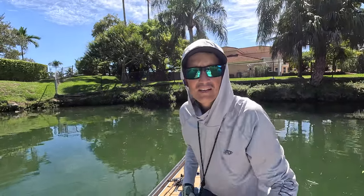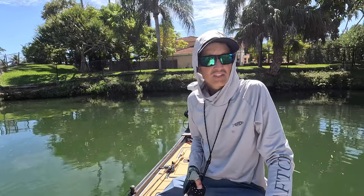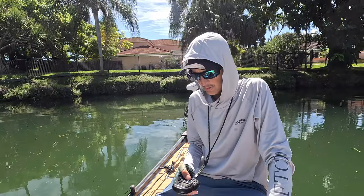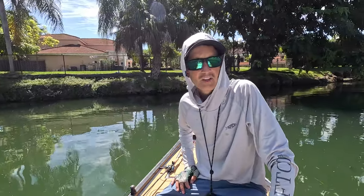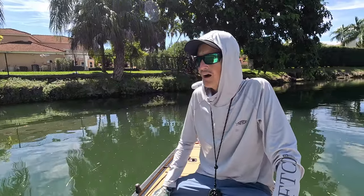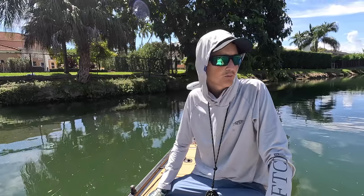There we go, sorry guys. Basically all I've been doing is casting out those little grubs, and I brought a loaf of bread with me also. I've been chumming them up with the bread, and they'll eat the bread, and then when you throw the grub, they turn on it. So I finally got one to commit to the grub, which is amazing.